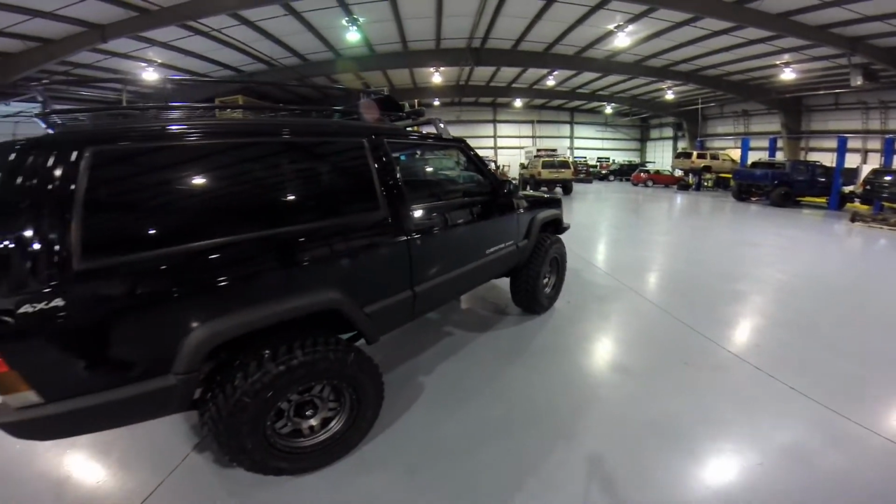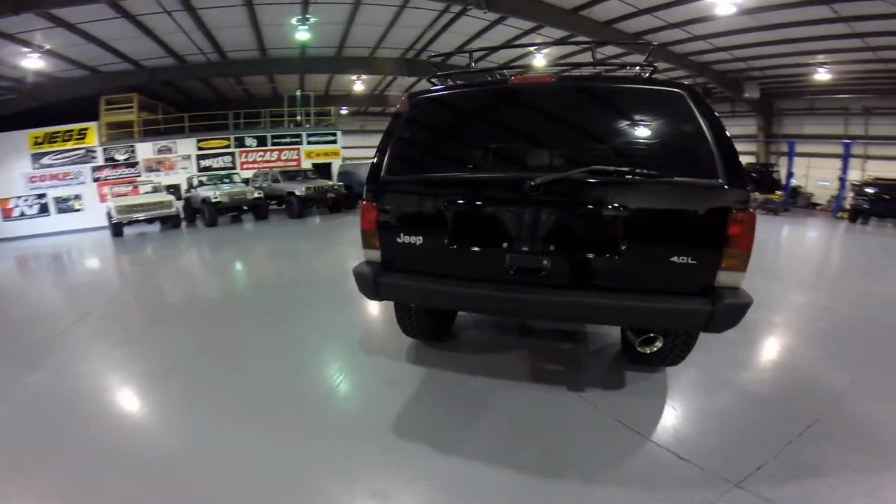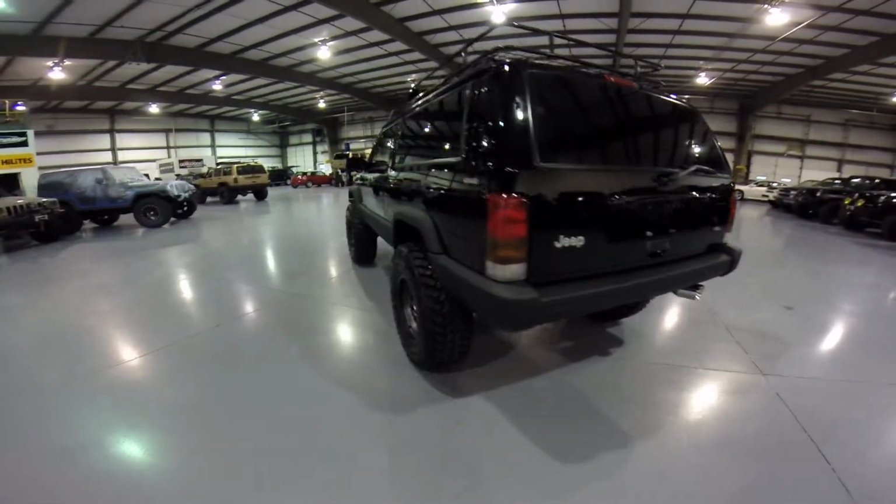Last time we had a two-door built like this, it was a yellow one that we had on eBay, and I think that thing lasted 3 or 4 days.